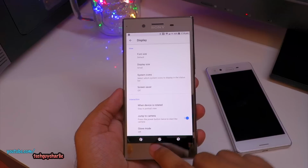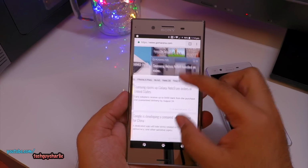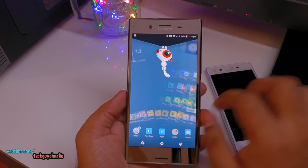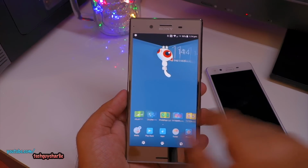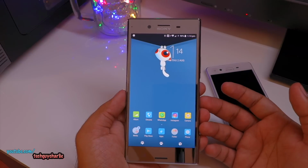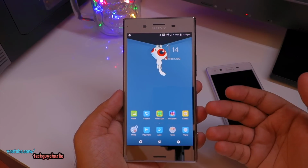So this is where the Xperia XZ Premium really shines, and the app load time is pretty much instantaneous. The software is flawless. I haven't had any app crashes on this phone. Everything just works. So yeah, the software is really good, well optimized, and you will have no troubles, you will have no errors, you will have no app crashes, and this phone will run latest games without any problem.